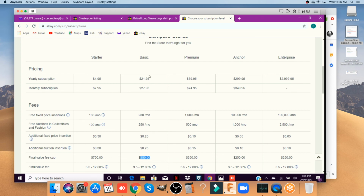But again, with these levels, you only go up to them when you're already spending that amount. It doesn't make sense to go in and pay $22 if you're starting slow and you've only got 20 items listed, because your first 50 are free, right? But as soon as you hit 51, it makes sense to go in and start doing the store.